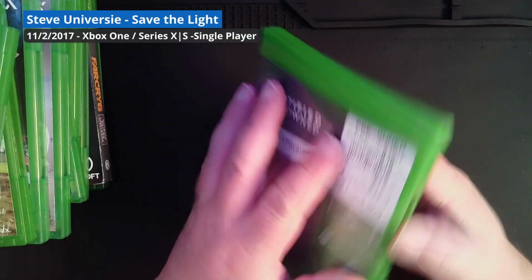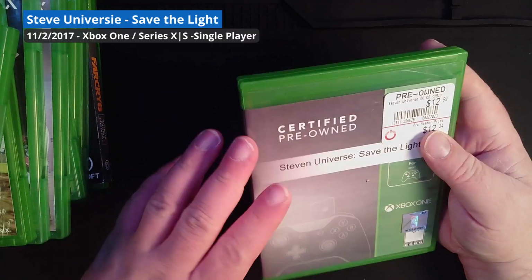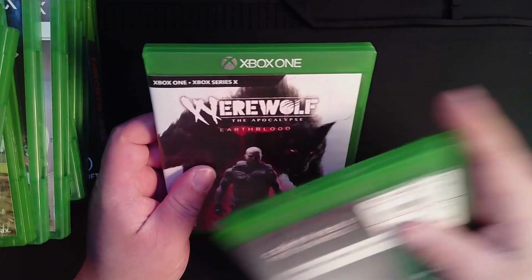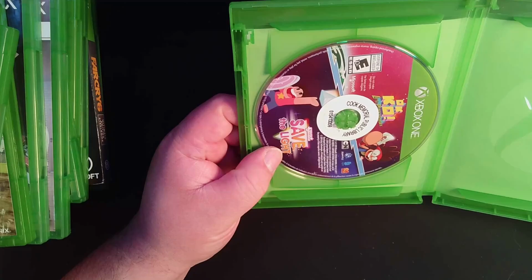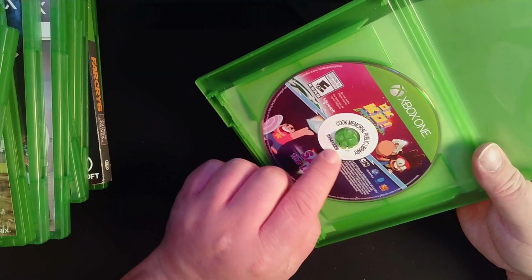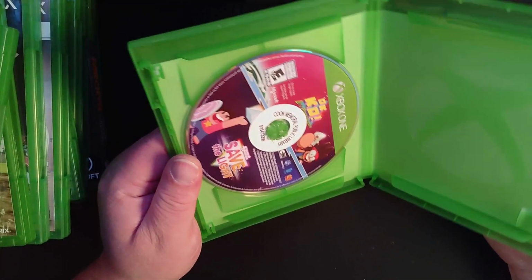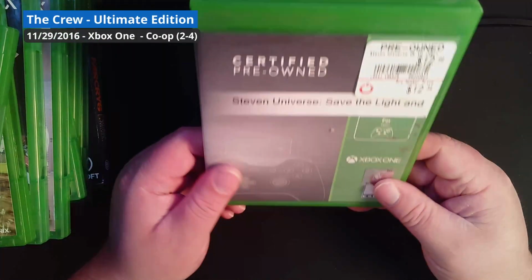Okay. Alright, another game where I do not have the full title. But what's interesting here, you can see that this is a newer Xbox case because they don't have the header, so I'm wondering if the game is the same. But Steven Universe Save the Light. So clearly this came in from another source, Cook Memorial Public Library. I'm going to have a lot of fun trying to remove those stickers. Yeah, pre-owned game. Let's see how it goes.